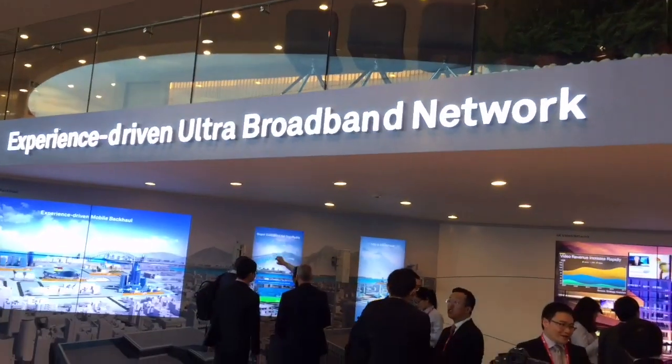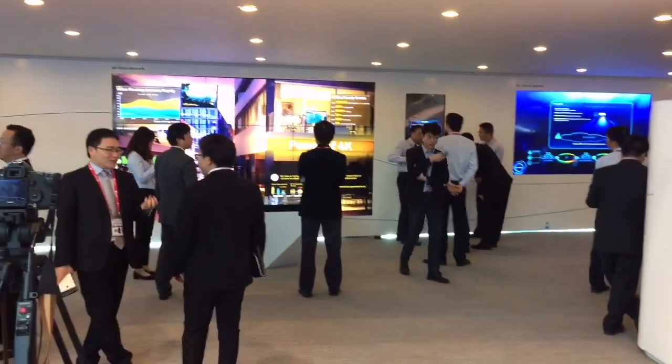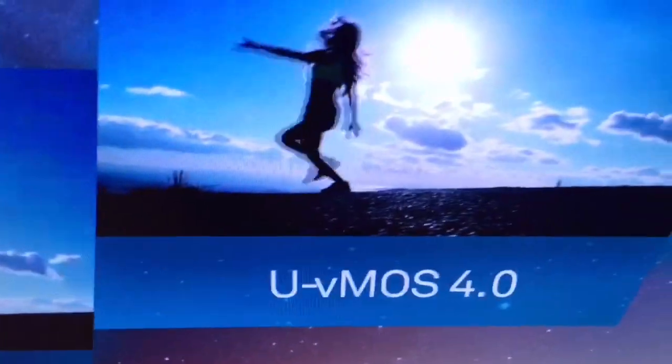Let's see what this is. Experience-driven ultra broadband network. Wow, what a lot of services. So what is the idea? The idea is to standardize what we are calling the experience benchmark. This is the UVMOS. The UVMOS 3 and the UVMOS 4 is what we are trying to standardize.